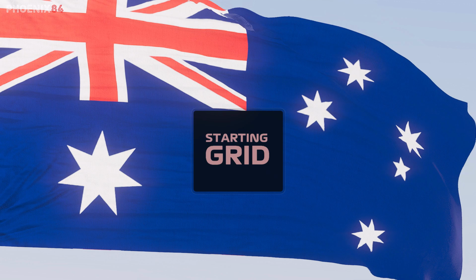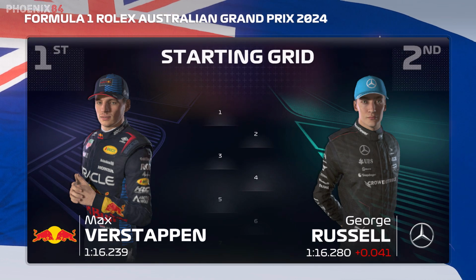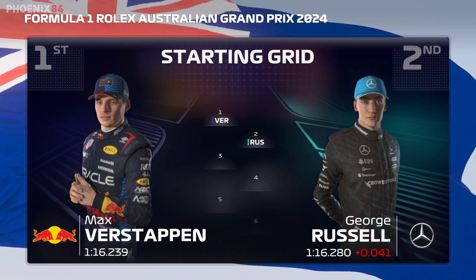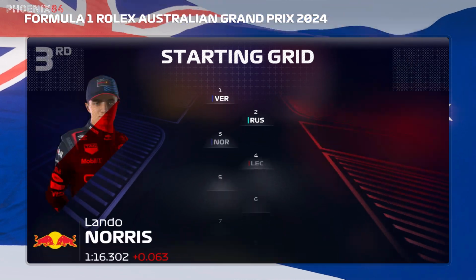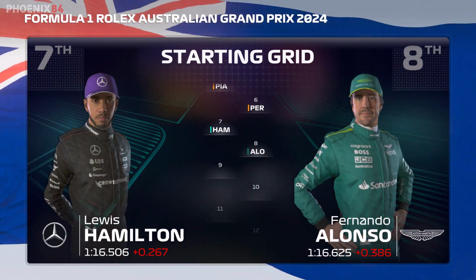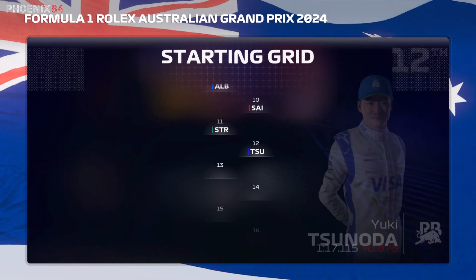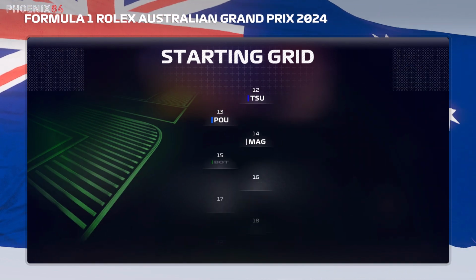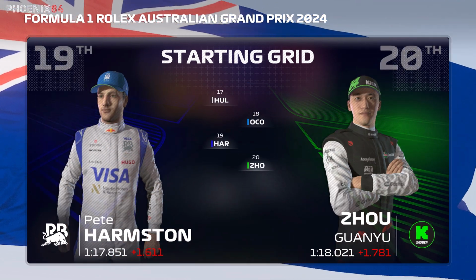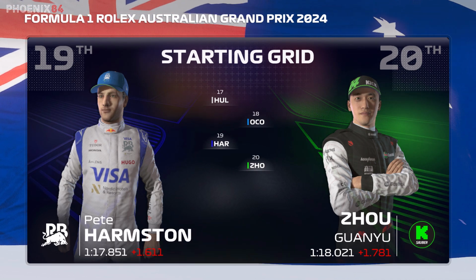Off the back of a fantastic qualifying session, it's time to see what our starting grid looks like for today's race. Max Verstappen put in a fantastic lap yesterday and he'll start from pole position. Starting next to him is George Russell. Considering the rest of the grid, we have Norris, Leclerc, Oscar Piastri, Perez, Hamilton, Fernando Alonso, Albon, Sainz, Stroll, Tsunoda, Magnussen, Bottas, Gasly, Hulkenberg, Ocon, and Zhou Guanyu. It's almost time for the lights to go out, so let's head down to the track where preparations are underway.